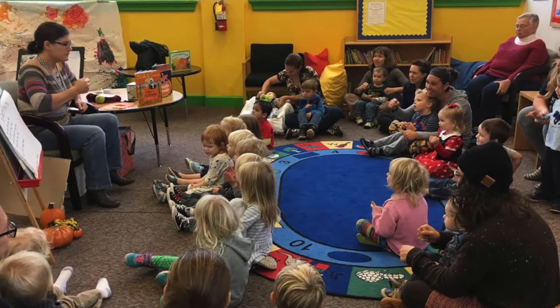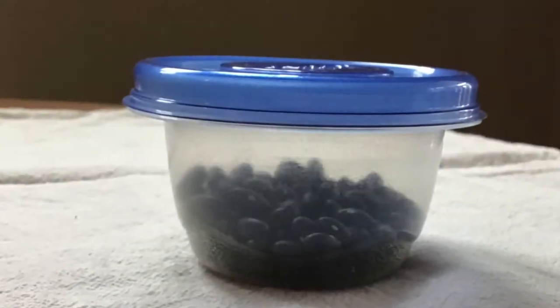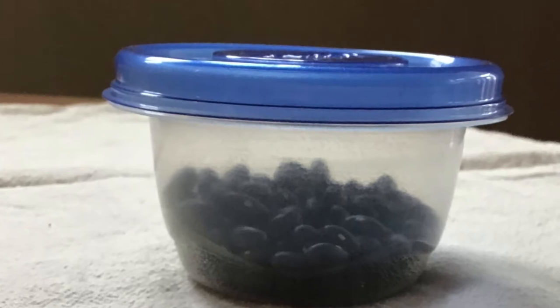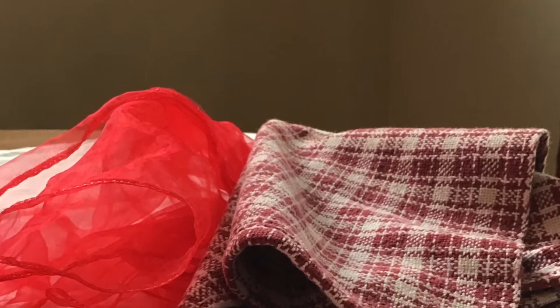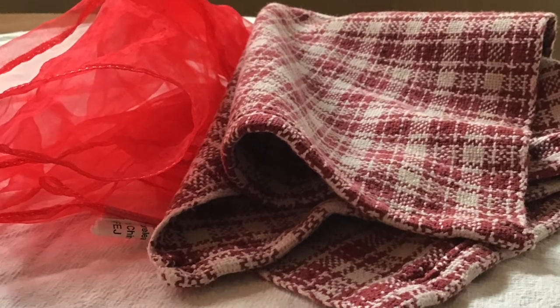For a shaker, you can use a lot of different things, as long as it makes some noise. As you can see, I've made my own shaker out of a little food container and some dried beans. And we'll also be doing some scarf songs. You can use a dishcloth or any piece of lightweight fabric for a scarf. If you need to gather up those items, go ahead and pause this video until you're ready.